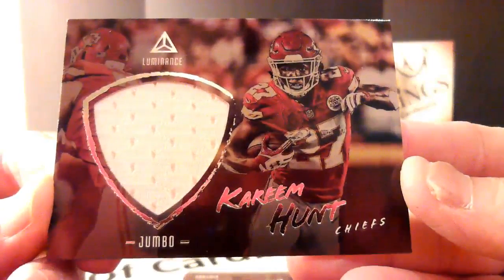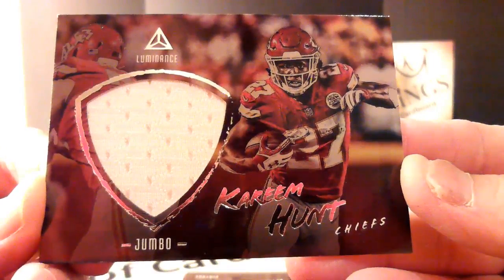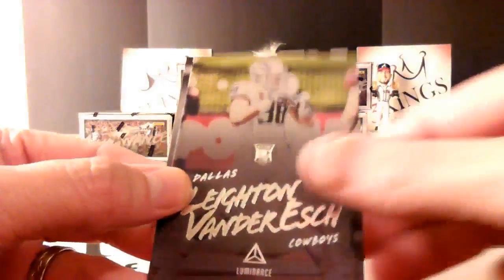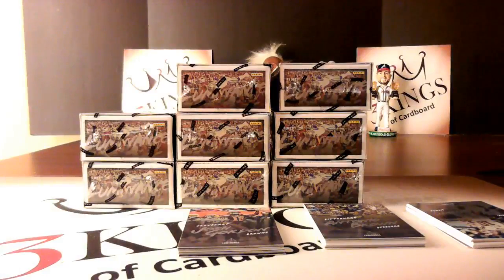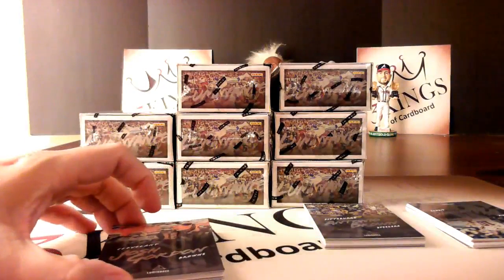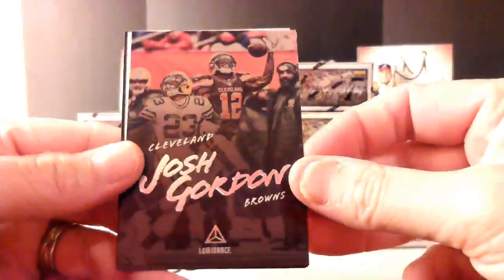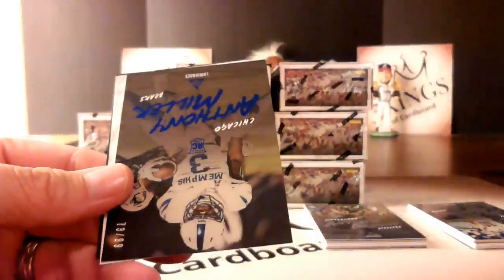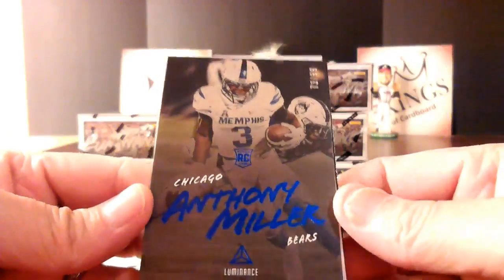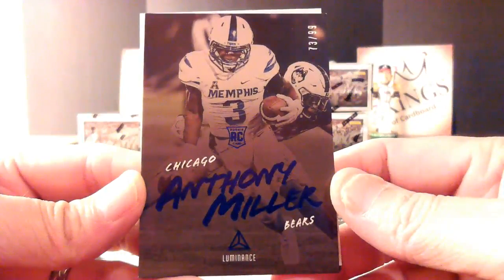Kareem Hunt to the Chiefs. Run a lot. Another Lamar base. Hey Jason, when you check and see if there are image variations, it looked different to me. I wonder if the Lamar Jackson, I know we pulled one already. I'm wondering if they're variations, or is it just me? Just me. All right. Blue Anthony Miller to the Bears, 73/99.